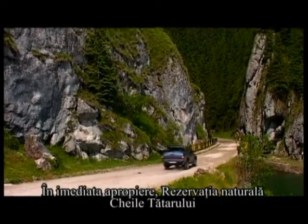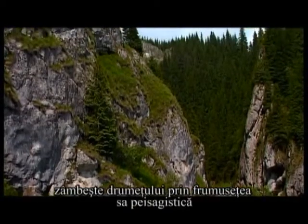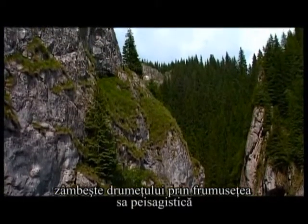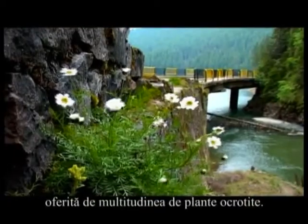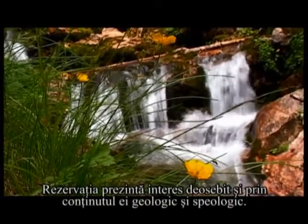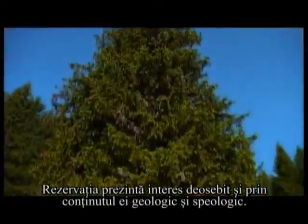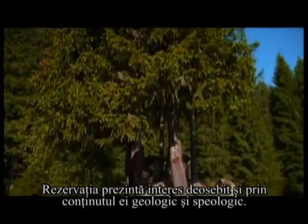Not far away, the Tartars Gorges Natural Reserve smiles to the travellers going by with its beautiful landscapes of scores of protected plants. Apart from these interesting species, the reserve is of particular interest through the geologic and speleologic component.